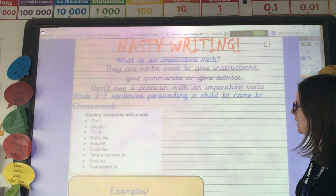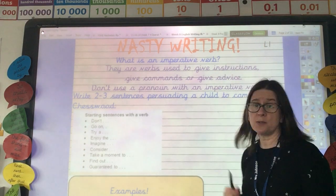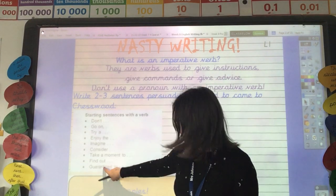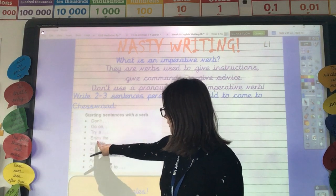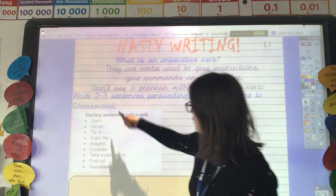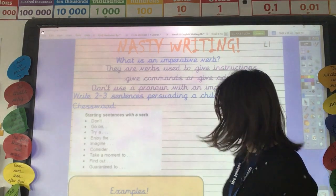So today you're going to write 2 or 3 sentences persuading a child to come to Chesswood, and these are sentences you might be able to use in your leaflet writing this week. And I've given you some sentence starters on the writing task online. They all begin, I think more or less all of them, yes, all of them, maybe this is the only exception, they all begin with an imperative verb. So use these if you want to, or you could make up some of your own ideas.